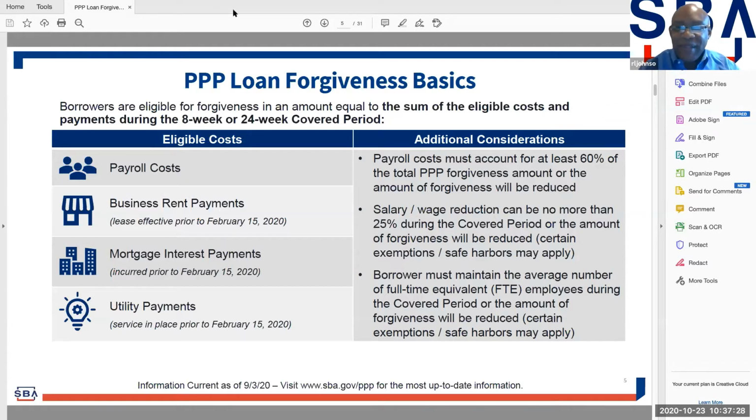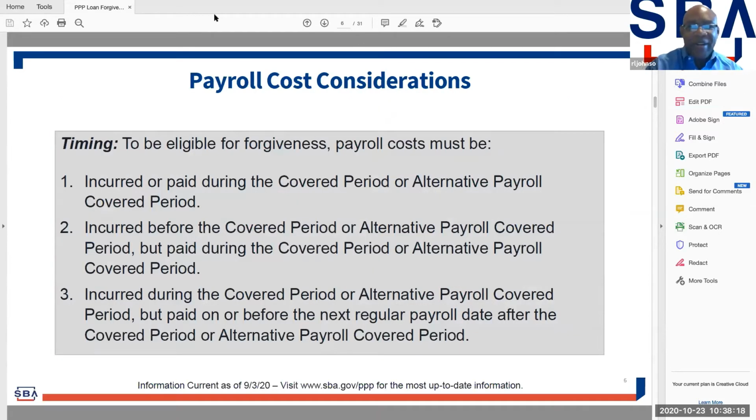Rod, quick question. The salary wage reduction can be no more than 25% during the covered period, compared to what? Because it used to be compared to the previous year. Well, it's what you started out with. Let's say you supplied the 941 to get PPP. That's the number that you're using. You can't be reducing people's salaries by more than 25%. I've received questions about 35% or 40%. No, it's no more than a 25% reduction. That would usually be the previous year for the 941. Previous quarter? The 941 is the quarter; the 940 is annual. So if you got it in April, it would be the first quarter of that year? Yeah. Okay, great.